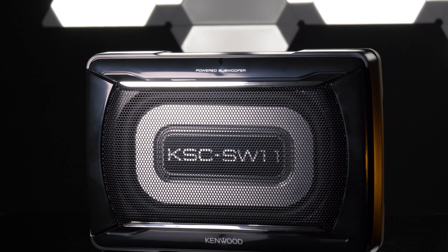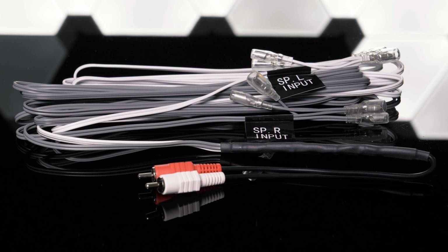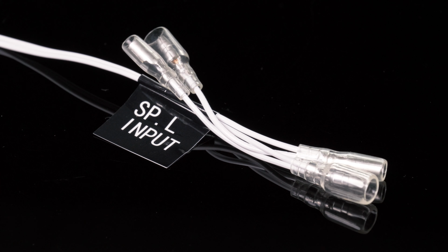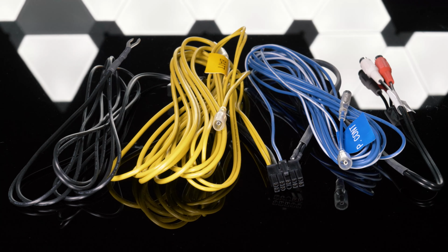Included with the powered subwoofer is a wired remote control with a 16-foot cord, a 14-foot speaker level input cable with male stereo RCA jacks on one end and speaker wire with bullet connections on the other, a 16-foot power harness with female RCA jacks, and installation accessories.